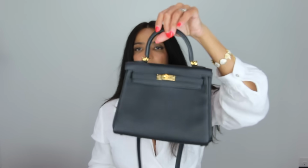No shoulder strap, right? So this has a shoulder strap, so you can remove it and make it super foo-foo, or you can make it more casual. I wore it crossbody, not a problem at all. So if you are looking for a bag that you're truly going to carry all the time and get tons of wear out of, the Kelly is better than the Birkin. So all in all, Mama is a happy camper right now.